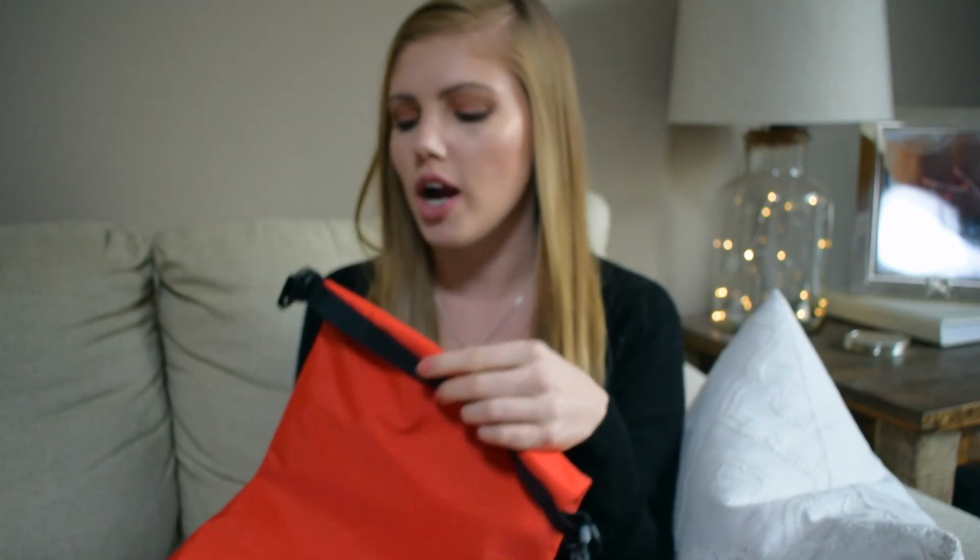Anyway, it really, really did the job. All of our stuff stayed dry, hence a dry bag. We put our money in here, our cell phones, and you just fold it up three times and then clip it together and voila, your stuff is dry.